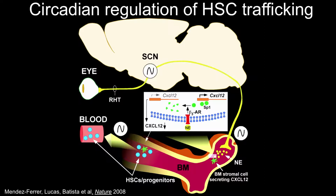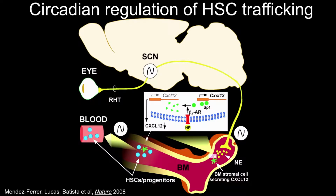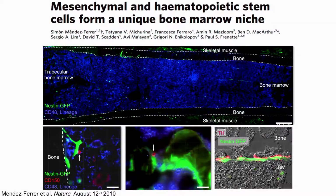the circadian control of bone marrow stem cell egress begins with light, and the RPE cells may be facilitating this. Signals processed in the suprachiasmatic nucleus are transmitted down to the bone marrow stromal cells, and signaling by adrenergic or catecholamines via the beta-3 adrenergic receptor, and I'll come back to this later in the talk, regulates CXCL12, a chemokine that's really critical to attract stem cells in the bone marrow. The fluctuations of the levels of CXCL12 allow the rhythmic egress of stem cells from the bone marrow.